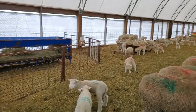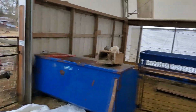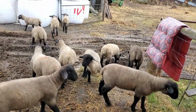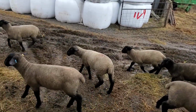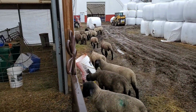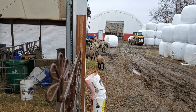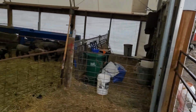These are all the lambs we put in yesterday, finished that group. And these lambs are getting braver every day. Where are you guys going? Hey? Every day they're seeing how far they can go. Checking things out. We do this every spring. We just let them go in the yard while we're doing chores. There they go. They don't go too far.